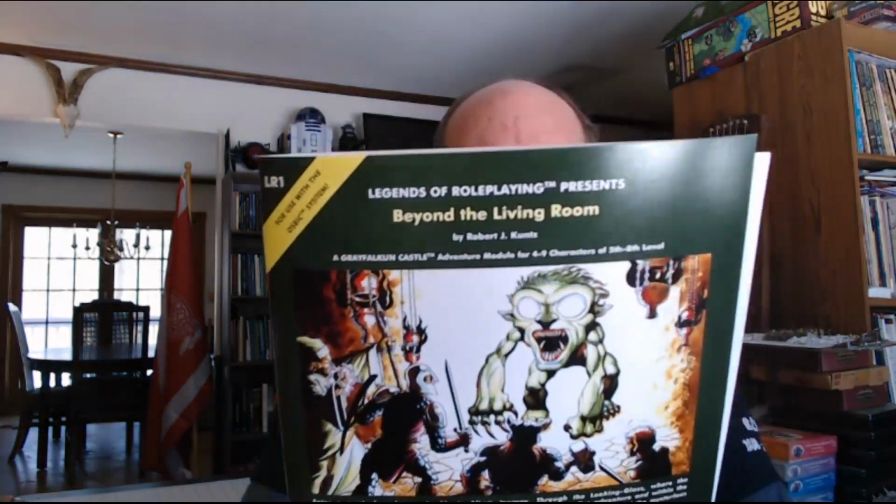On a physical level, it's a gorgeous thing. It's for levels 5 through 8, but it can be scaled up a little bit by adding a few little things here and there. It comes with some pre-gen characters. It's got all kinds of great stuff. Jeff Dee obviously did the cover here, which is really cool. So on the whole, I would absolutely recommend getting Beyond the Living Room as a window into what the original Castle Greyhawk was like back in the day.